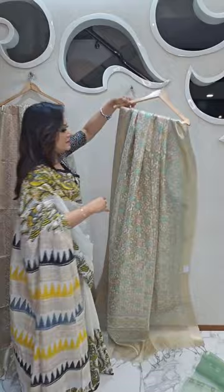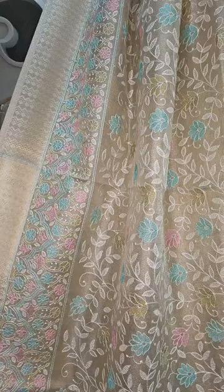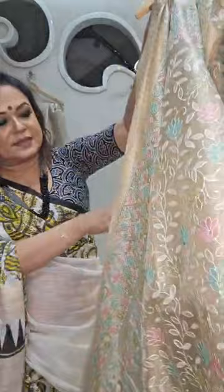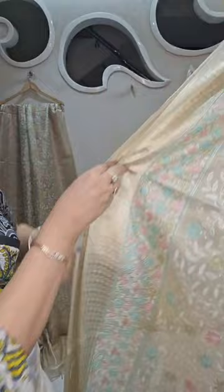And lastly, the two saris. Tissue kota with all over chicken embroidery. Tissue kota with all over sober pastel color embroidery. Look at the work. This is a very, very pretty sari. Here is the achal part with tassels. Here is the blouse piece in tissue. See the work. It's very, very nice embroidery.